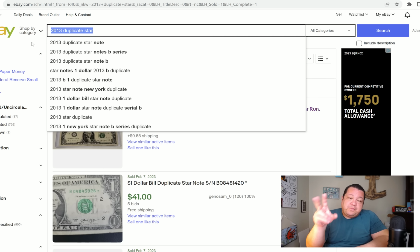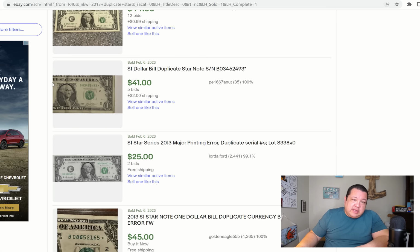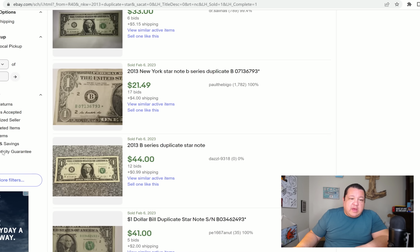This will show you the current inventory that's on eBay right now. And then if you scroll down to the left here, sorry, it's cut off a little bit, but it'll say completed items and sold items. Just check mark sold items, it'll auto check completed items, and it'll show you all of the notes that have sold over the course of the last 90 days. And they're all going to be highlighted in this green text on the sales here.